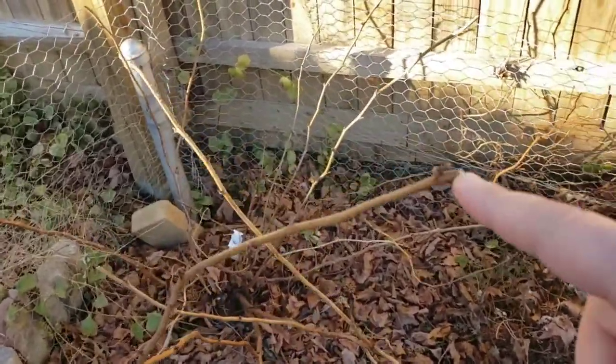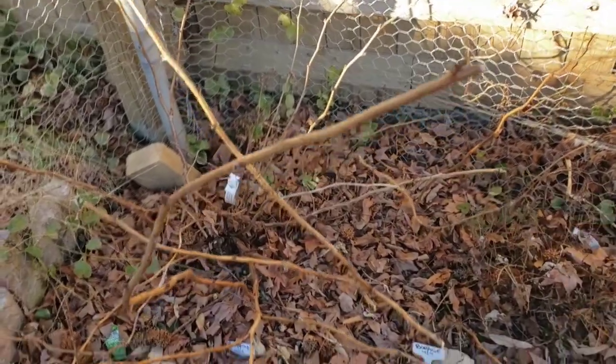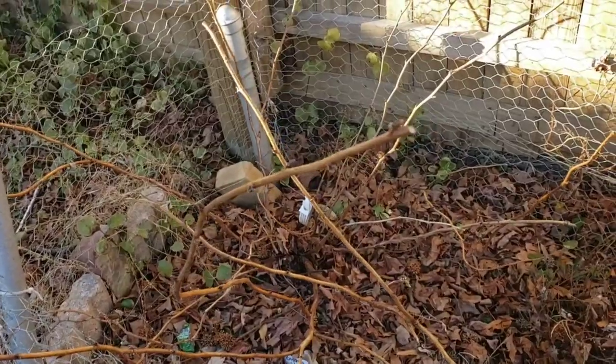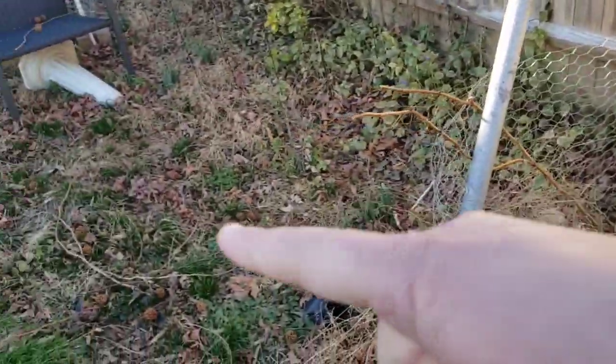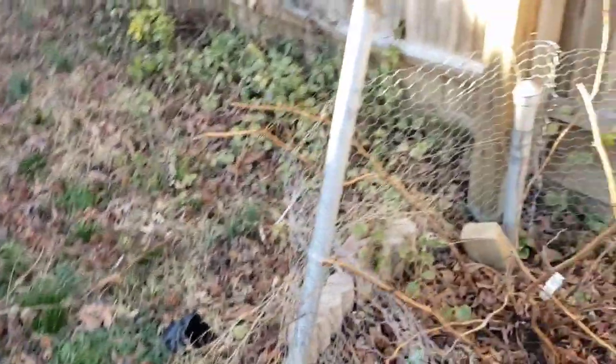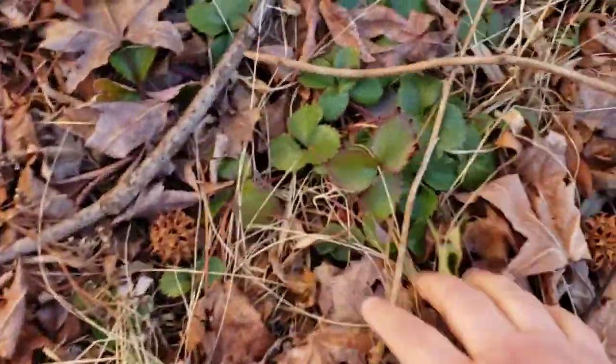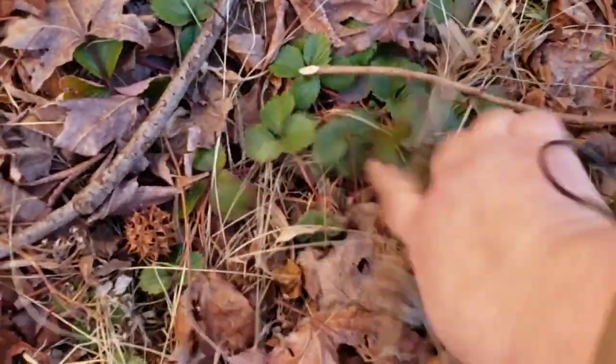But I just trimmed back the dead part, the used parts of the branches. I cleared out the most weak ones, but not all of them. There's still some more I could do. But the branches were extending out to here, so I've just trimmed them back a little. And you can see the strawberry plants that I had back here.